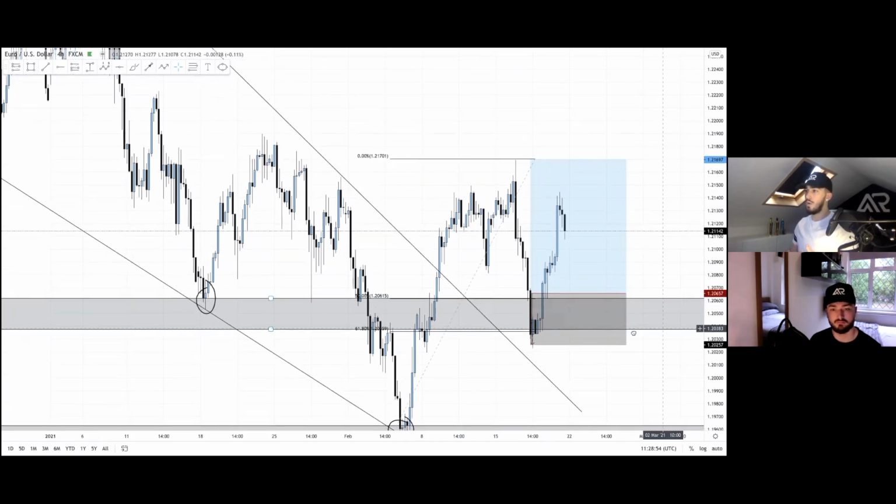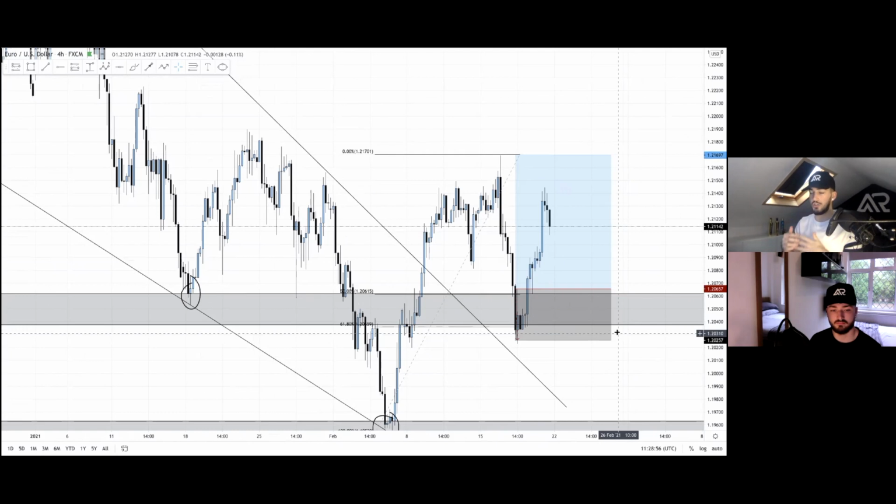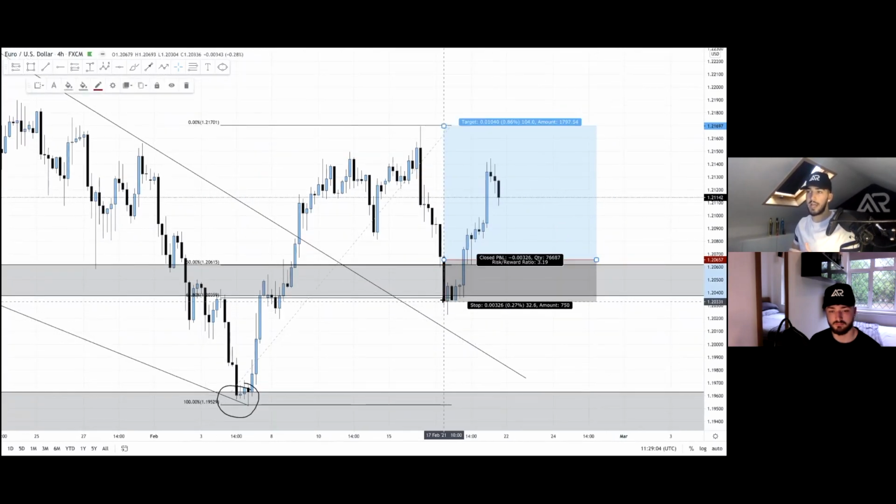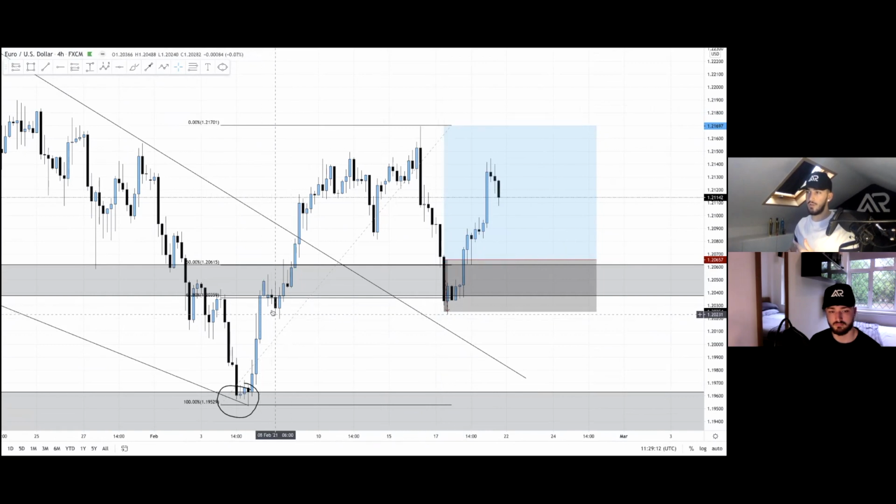Now, where did we decide to put our stop loss? We decided to put our stop loss below the 61.8%. As you can see, it's not tight to the 61.8%, so we did give it some breathing room. But as you can see, all that price did was come to this level down here. If I was to drag an area of support here, you can see that this is where buyers clearly stepped into play.